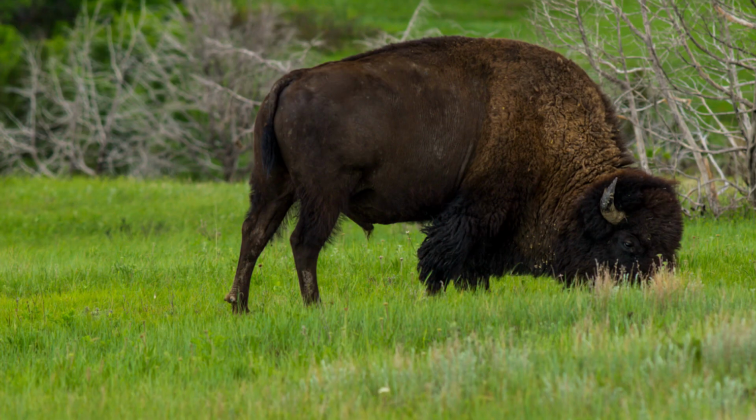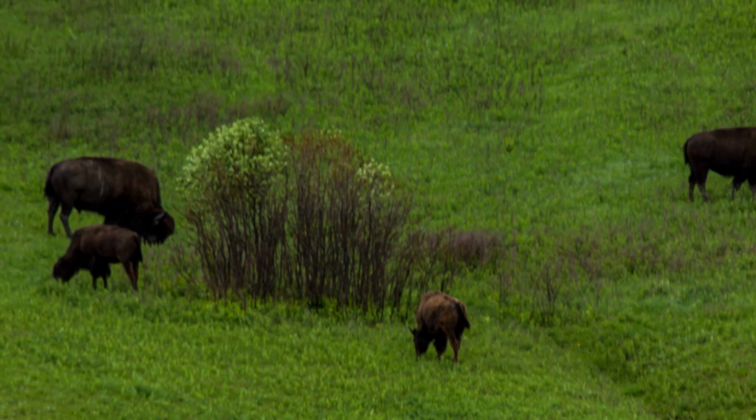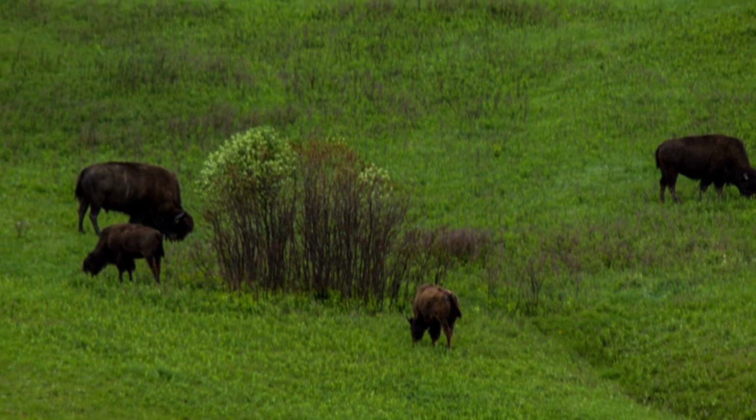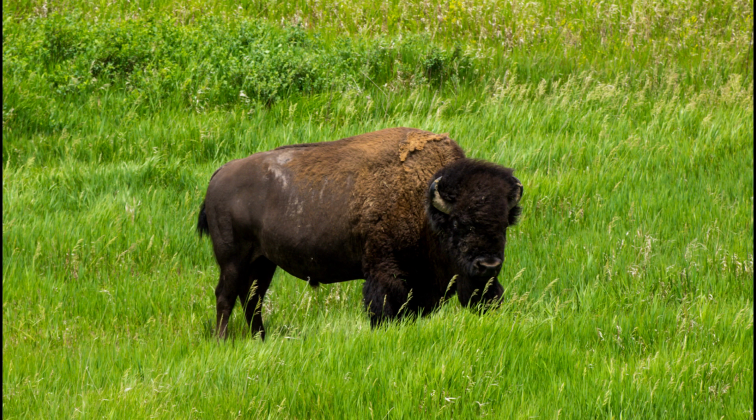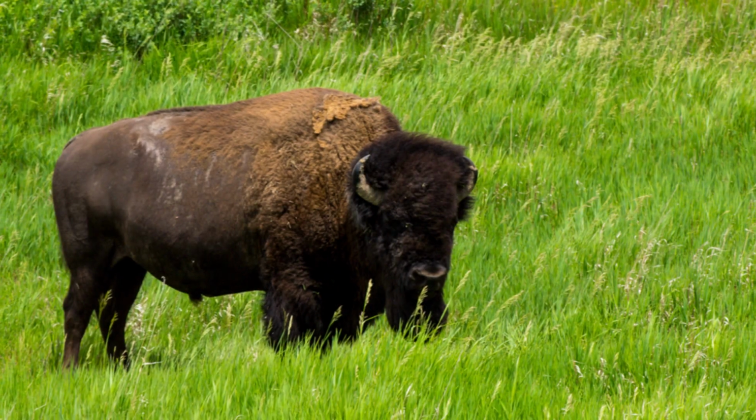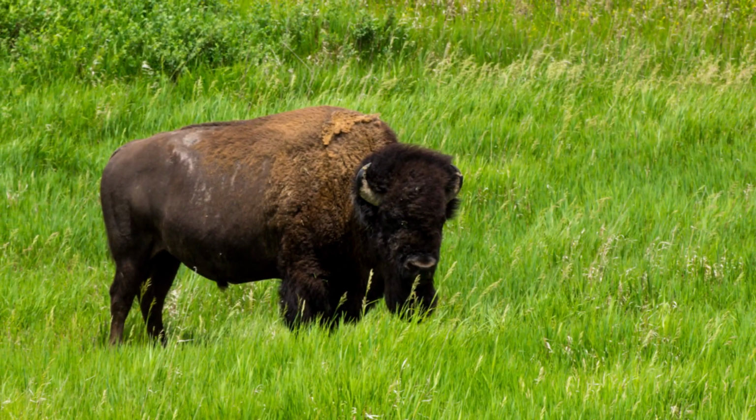And there's lots of bison just walking around in this park. They're in really good shape too. A lot better than some of the other bison that I've seen. They've got a nice coat, good fur. They're starting to lose their winter coat a little bit. Maybe that's what I'm noticing in Yellowstone, is that they're losing more of the winter fur.